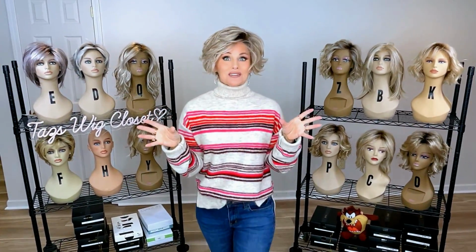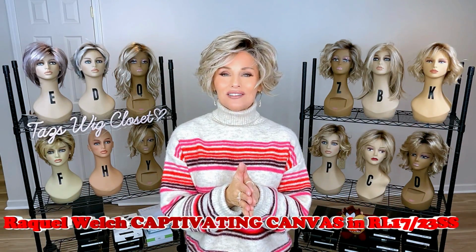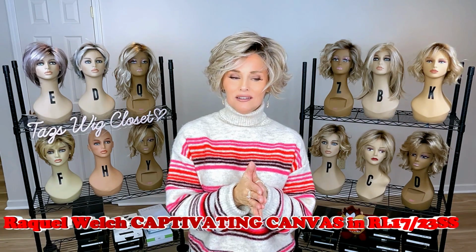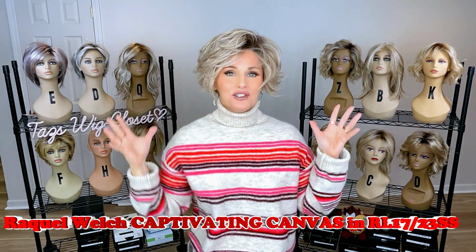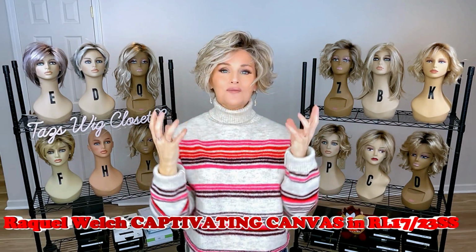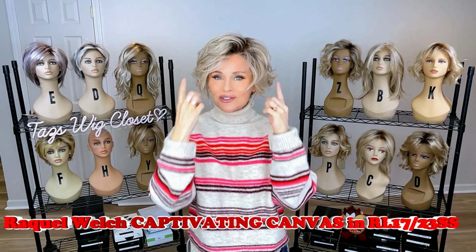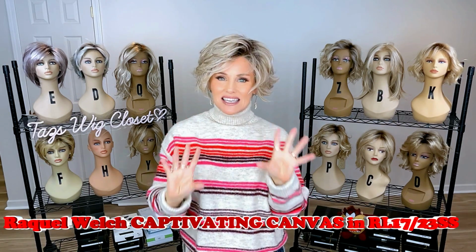Do you guys remember this one when it came out last winter? This is Raquel Welch's Captivating Canvas in RL1723 SS Shaded Iced Latte Macchiato, I think is the name. And I just could not get enough of it when it came out because I love short, voluminous layered styles like this. They're just so flattering around the face. They just look so put together.